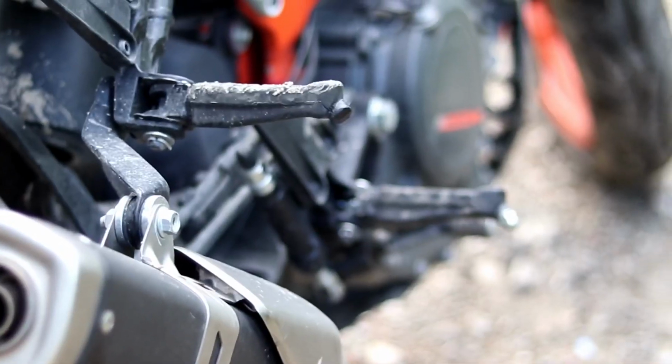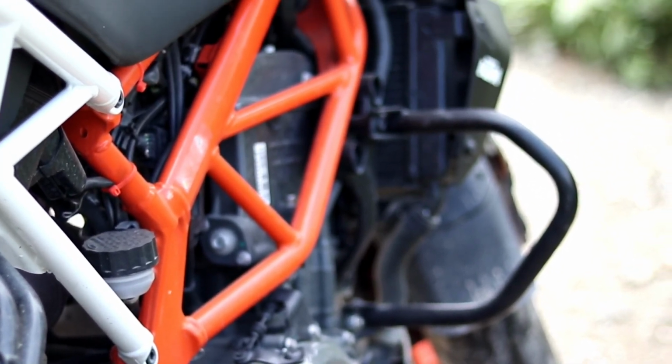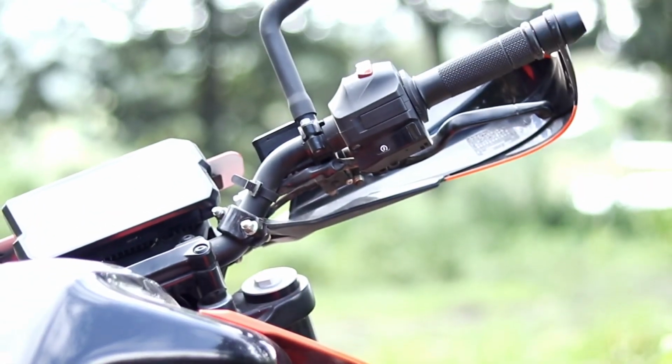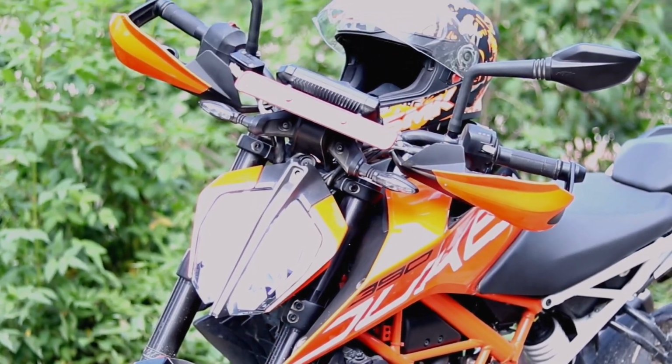As no machine is perfectly built, the Duke 390 also has some flaws. I see its exhaust note as a major flaw because it doesn't sound as if it is a big bike. The other flaw is that it produces heat, and sometimes you can feel the heat in your legs.